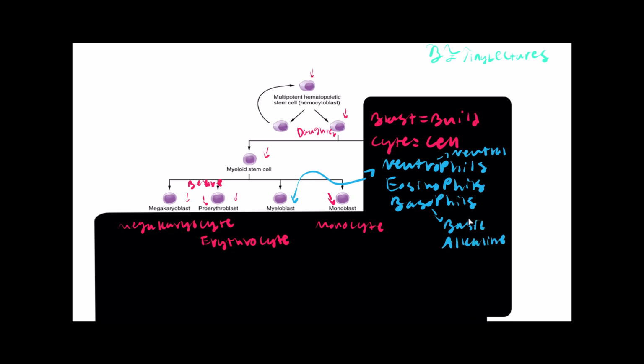So when scientists were staining cells under a microscope, they would use different stains. Now, some stains would be acidic, some stains would be alkaline, and some stains would be a pH of 7, which is neutral. And depending on the pH of the stain, these different cells would take on different colors. So neutrophils became really, really easy to spot when you use a neutral stain. Eosinophils are red-orange, because we're using a stain called eosin.